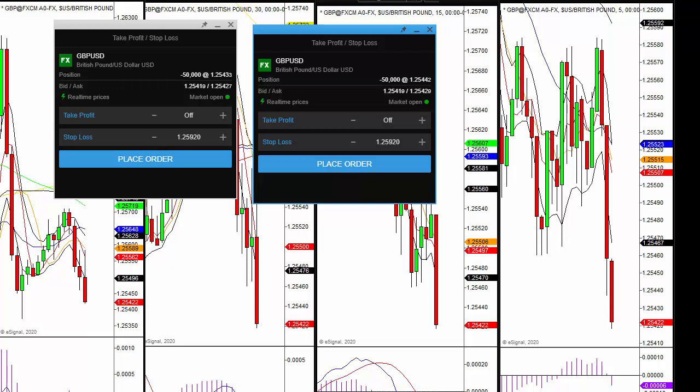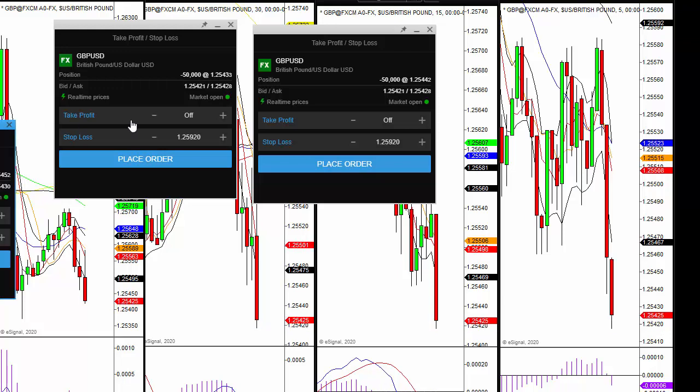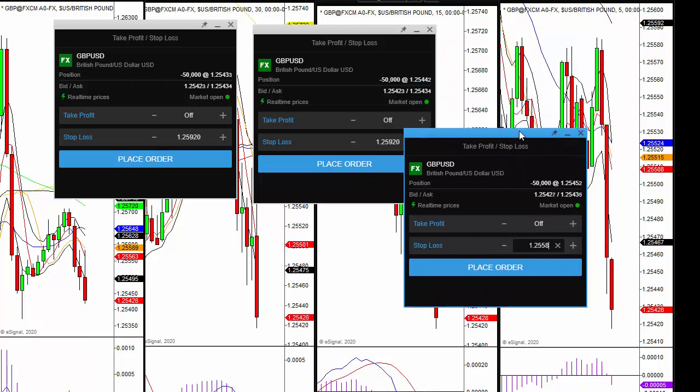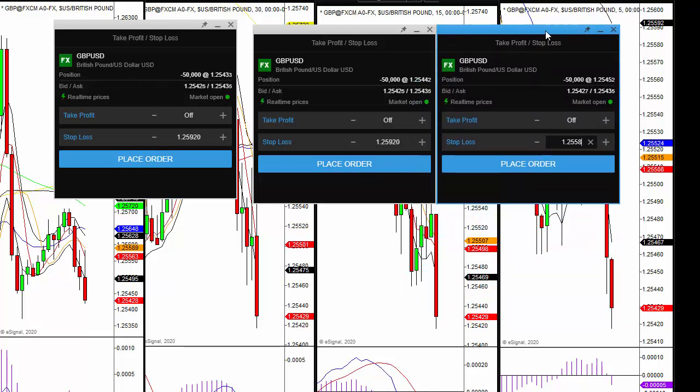So let's get these stops put in first of all, and then on these entries, and then I'll show you it all. Right, so that stop is still going to be up at 1.2559. Well, it's actually 58. Actually, I'll double check. Well, it's 5.8 on mine. I'll put it in at 5.9, but it really only has to be 5.8 on mine.